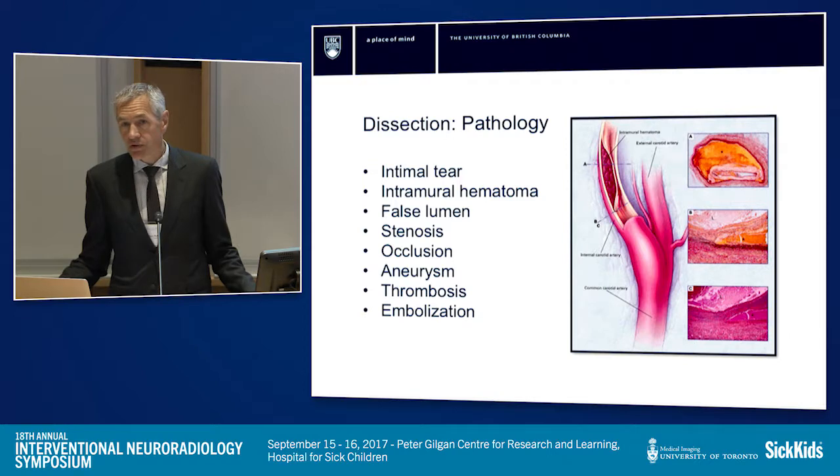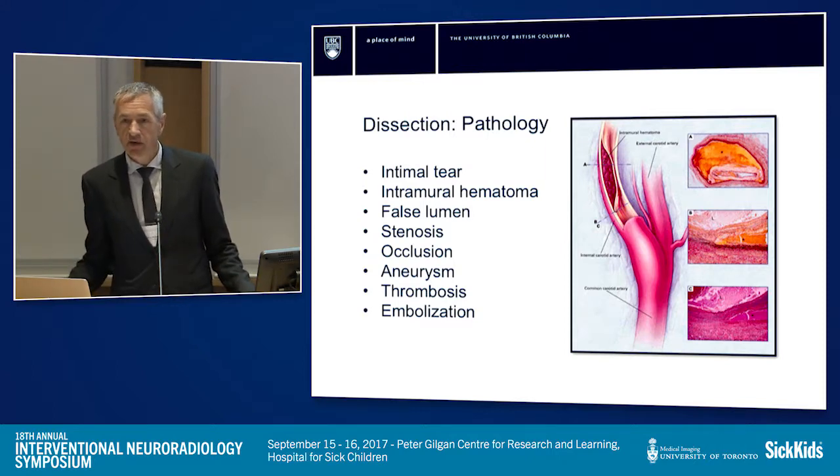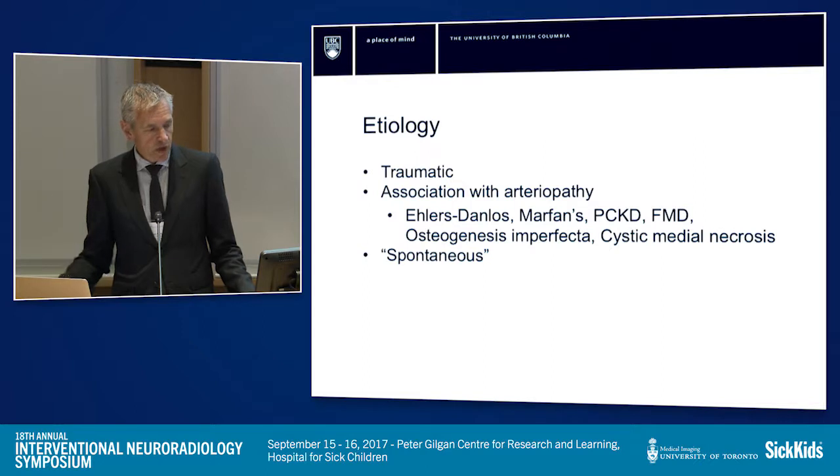And one thing that's important to note, and a difference between narrowing or artery occlusion in the setting of dissection as opposed to atherosclerosis, is that even though you may have a closed-off lumen, within that potential space of the lumen you actually have normal intima opposed to normal intima. It is not the same as a thrombotic occlusion or an atherosclerotic one.